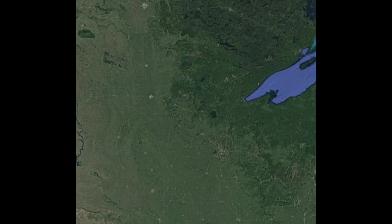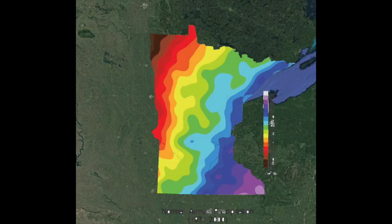We can look at trends in our annual precipitation. So you can see on the east or left side of the state, we are experiencing a lot more precipitation on average than the far west side of the state. Think about what else is on the east side of Minnesota. The north shore of what Great Lake? Lake Superior, of course.